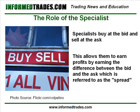Within certain guidelines, they are also allowed to take positions in the market, which with their inside view of the action can be very profitable. It is for this reason that there are many rules relating to how they can do this, and also why specialists have a bad reputation for trading against their clients.